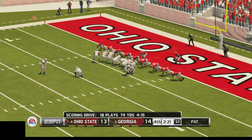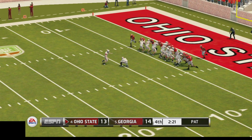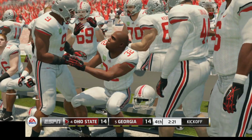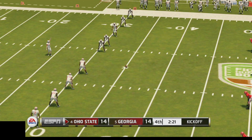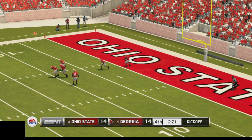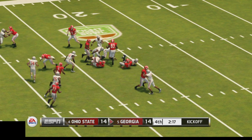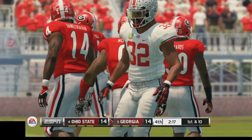Here's the PAT to tie this thing up. And he adds the extra point. And it looks like they're ready for the kickoff. He really got a hold of that kick. He's to the 20. Tackle made at the 22-yard line. Kickoff returned 22 yards.